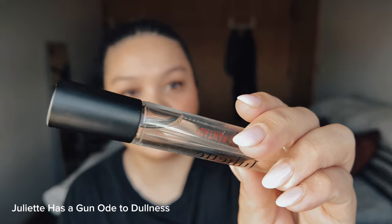it just didn't feel right. So instead, I went to Juliette Has a Gun, and of course, I have Ode to Dullness as one of the fragrances that I really wanted to try, and I fell in love with it on first sniff. I almost got the 50 ml, I think, but I'm very careful with my budget, so I just got a travel size, and I regret getting a travel size, but I know it's the smartest move to start with the travel size because I didn't pay for any shipment or anything. So I got the Ode to Dullness travel size.